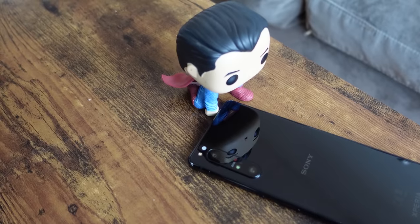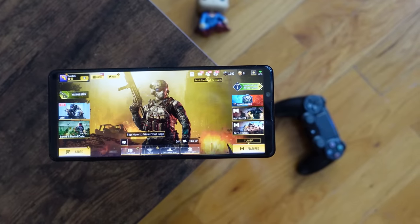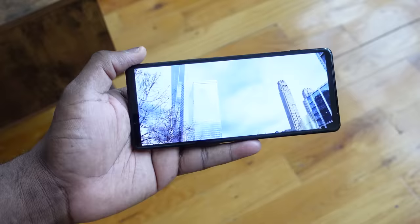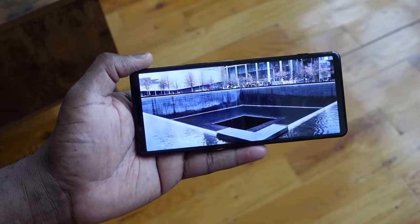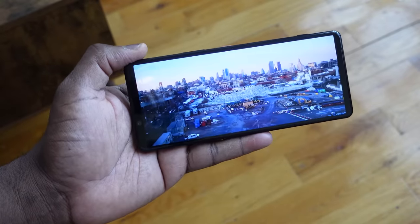You've got stereo speakers built in, you've got Dolby Atmos as well, and the display resolution is 3840 by 1644. So they claim it's a 4K display, but it's got a high resolution either way. Pixel density is really high at 643 PPI. So you've got a really nice, lovely looking OLED display.